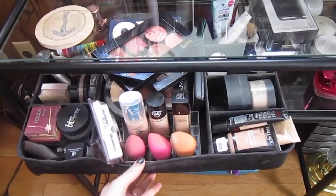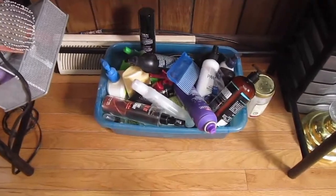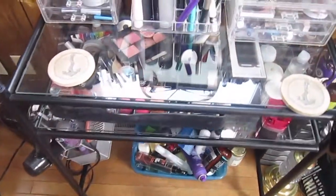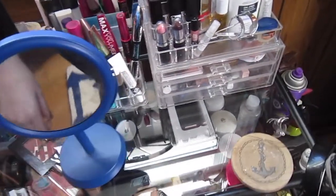So we are almost done, my friends. Just gonna slide this back in there. And then down below my vanity, I have a tub full of random hair products that I use. My little black bench just slides right under there. And then I use this blue mirror. One side is normal and one side magnifies.